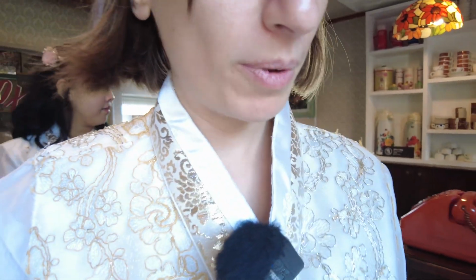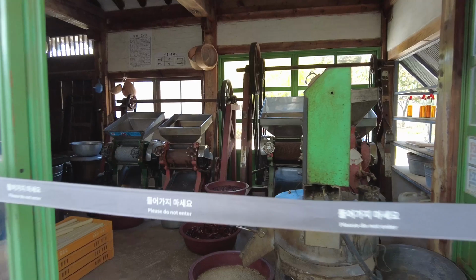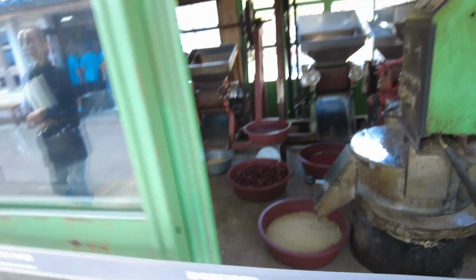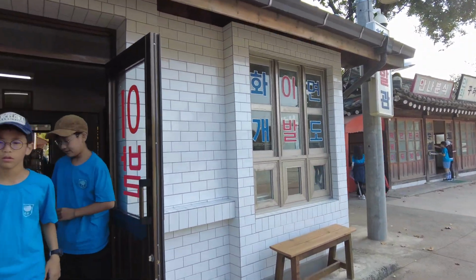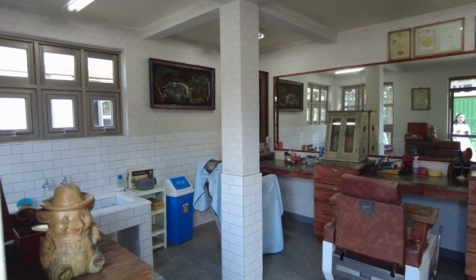Very cute. This is like an open air museum. It's more fun than the other museum. This is barber shop. Barber shop.